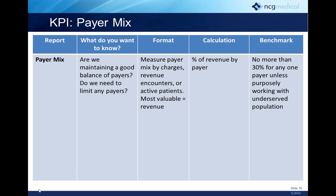Another good drill-down report is payer mix. This report will let you know if you are maintaining a good balance of payers and determine if you need to limit any payers or look at a possible renegotiation of payer contracts and fee schedules. You will run a payer mix report from your practice management software. This report will measure payer mix by charges, revenue, encounters, or active patients. The most valuable factor is revenue, if you can adjust your report to reflect this.